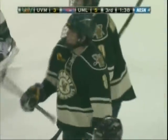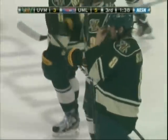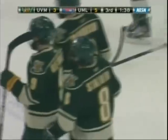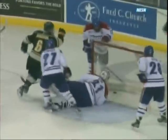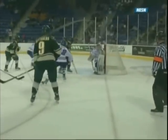Batted in on the rebound. I believe Stallberg will get his second of the night on the power play. Nothing fancy here. Just drop it down low, throw it at the net, and crash the net. The two guys in front occupy the defenseman, and Stallberg's able to sneak in and bang in the rebound. And who knows what can happen here.